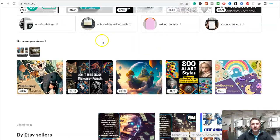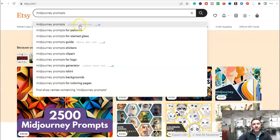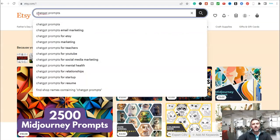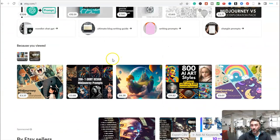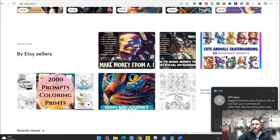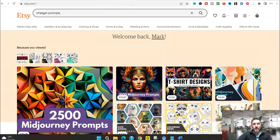Well, here's the crazy thing, okay? If we come back over onto Etsy, we can see Midjourney prompts, 22,000 people a month are searching for this. We've got this one down here, and it's not just Midjourney, okay? Midjourney is text to image. If I put in here, let's just go with ChatGPT prompts, now look at this, 18,000 people a month. Come down here, ChatGPT, all of these ones down here. So over on Etsy, people are selling these listings. Now I'm not telling you to sell these listings on Etsy, although you could if you wanted to. But here's something you could do a little bit different. So when I've been doing this research, I came across this website over here.